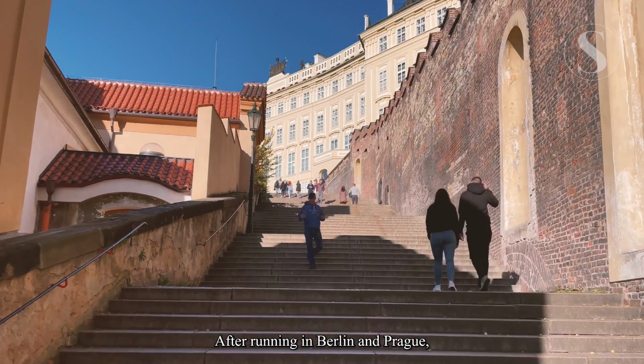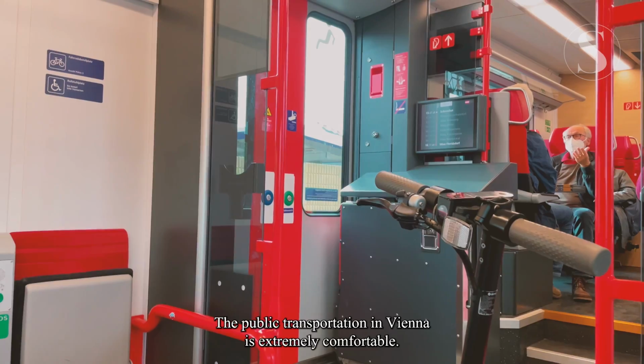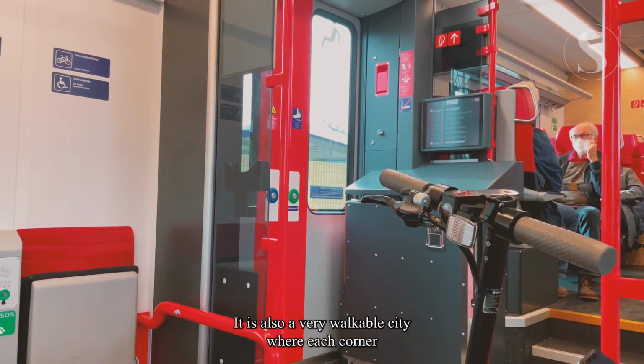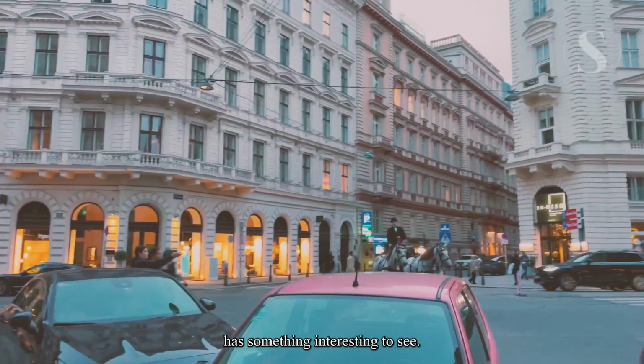After running in Berlin and Prague, we wanted to take our time to tour Vienna more relaxed. The public transportation in Vienna is extremely comfortable. It is also a very walkable city where each corner has something interesting to see.